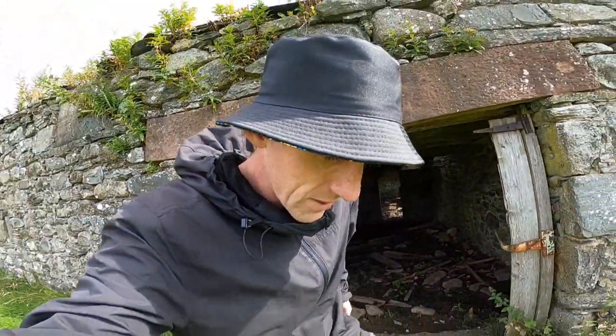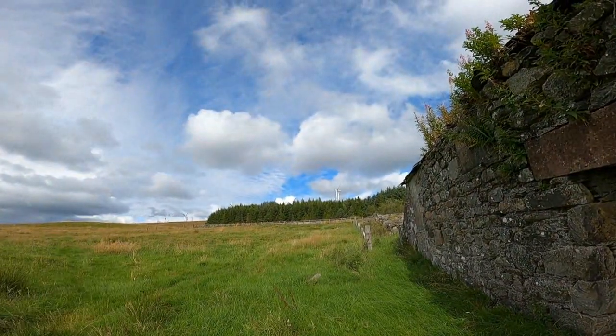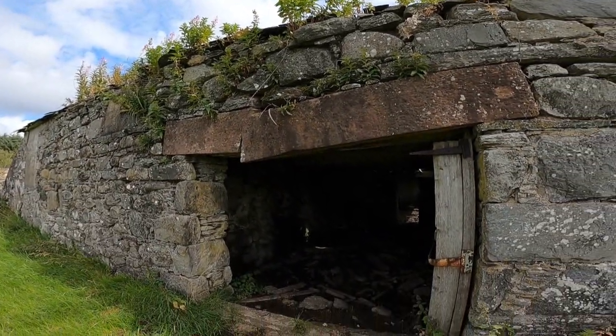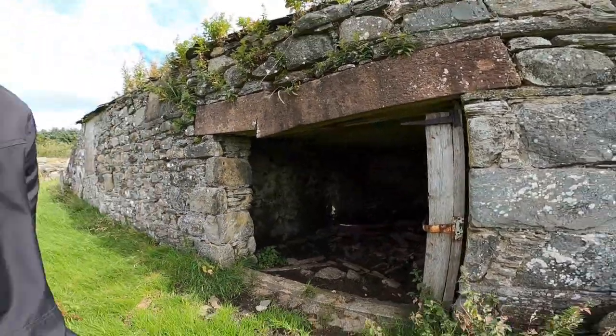Wow, yes, we're in the middle of this wilderness, folks. The long grassy terrain at this time of the year is just insane to see. Look, this lintel's properly broken and fallen. Whoa, there's been big doors here as well. I can see the remains of them, which is left.